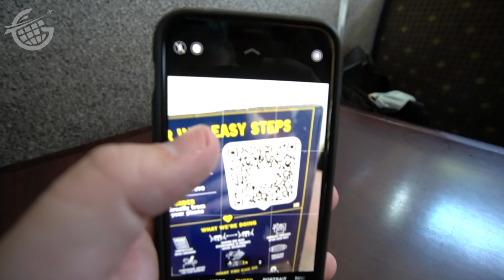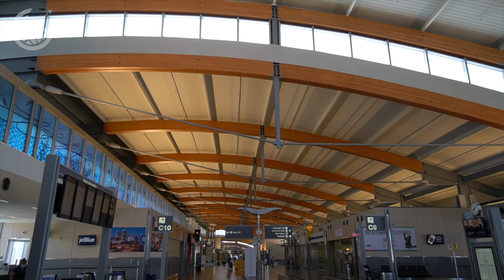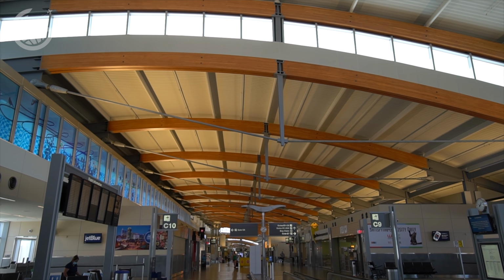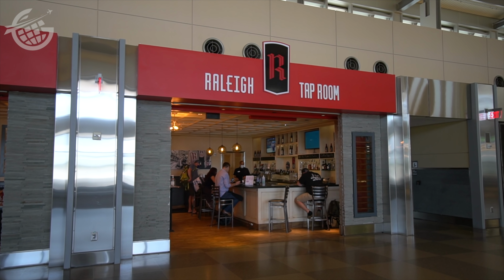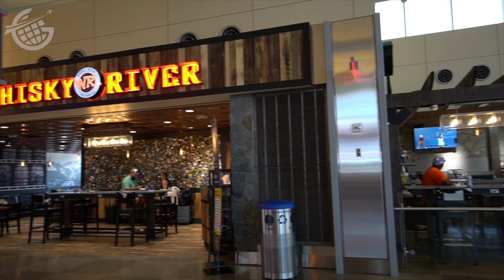Passengers don't even have to touch menus in order to order from one of the airport's many restaurants. QR codes link to websites where ordering and payment are taken care of. A quick stroll through the terminal reveals just how many restaurants and shops are open here. Local options are available at RDU. It's a nice way to get a flavor for North Carolina if you're leaving or just passing through.